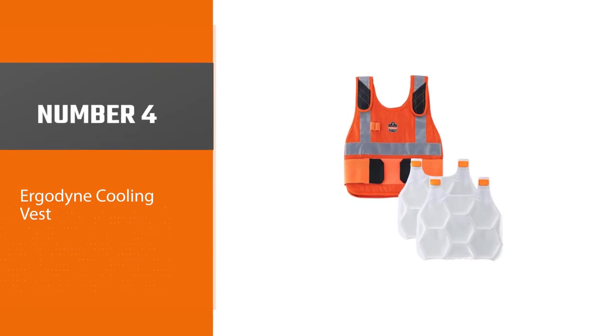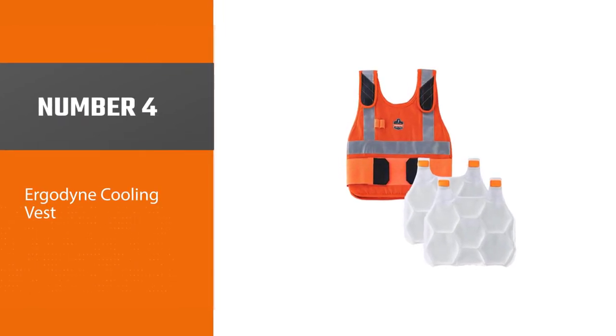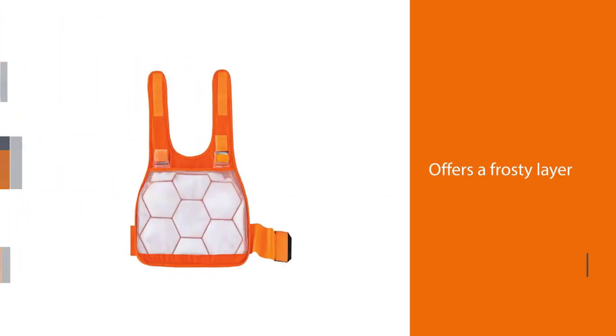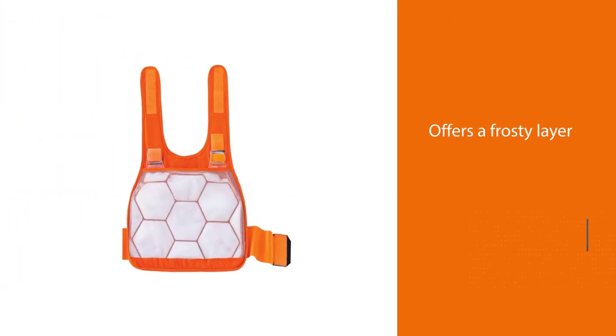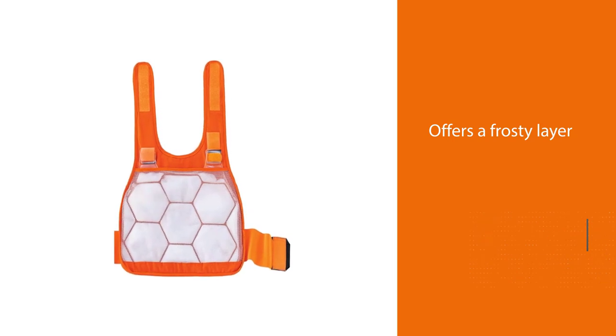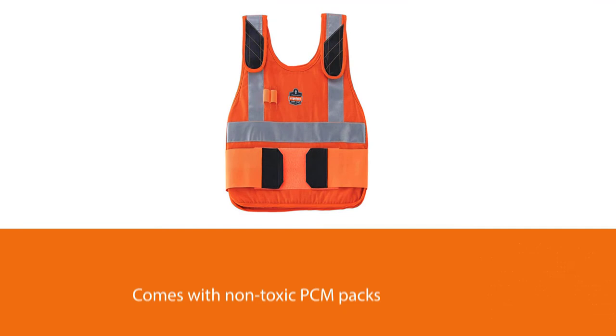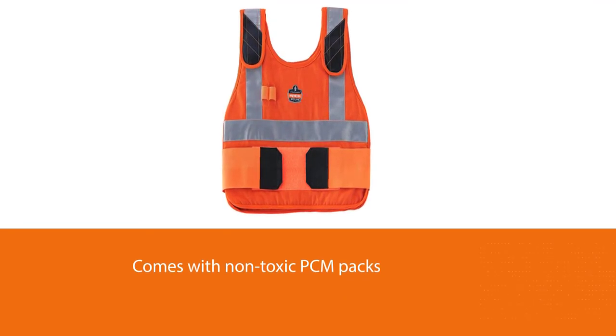Number 4. Ergodyne Cooling Vest. It offers a frosty layer with non-toxic PCM packs. They are reusable, needing 10 up to 30 minutes of direct freezing before use. It supplies you with a constant 64 degree temperature for 4 hours, indifferent of climate, and it comes with 2 packs.